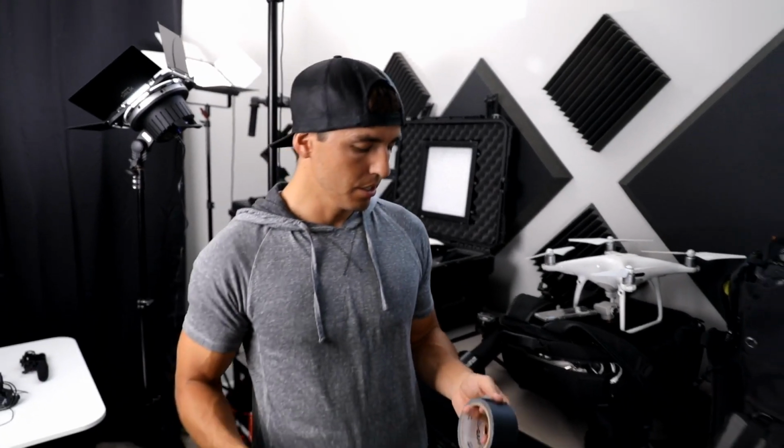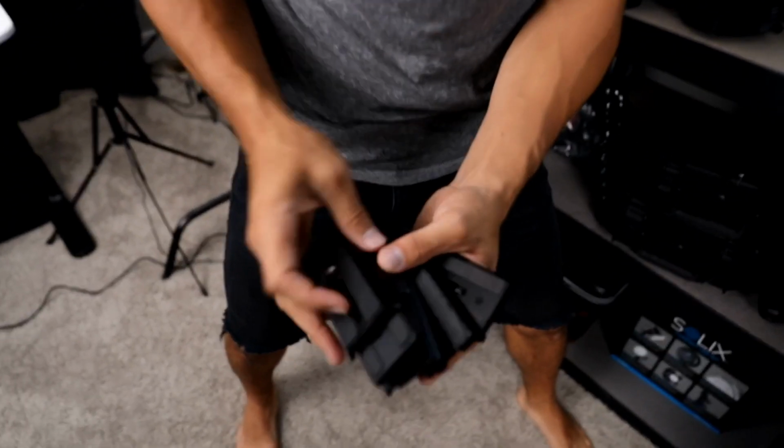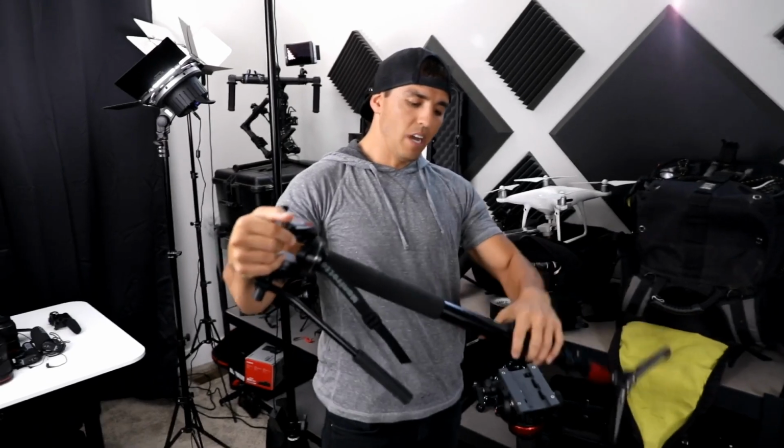I'm using it right now to tape the lav mic to my chest that you're listening to. Down here I have a collection of extra Manfrotto plates. So I originally bought this monopod here. This is a Manfrotto NVM 500A.